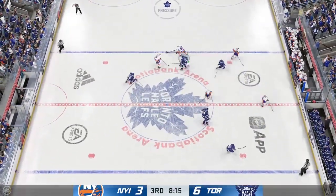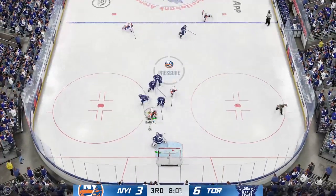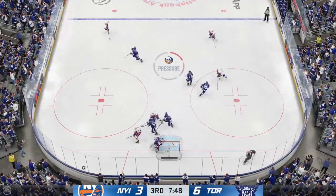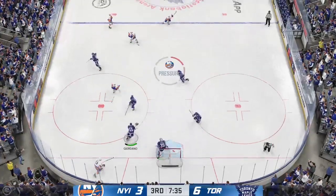Well, this game is wild, James. End-to-end action. Let's just forget the defense. Breakaway! Oh, denies him on the play! And this is a great play by the tender to anticipate and get across to make that save.